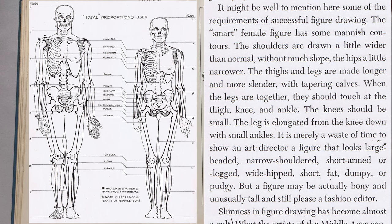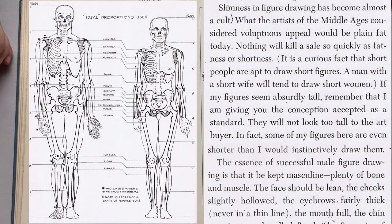When the legs are together, they should touch at the thigh, knee, and ankle. The knees should be small. The leg is elongated from the knee down with small ankles. It is merely a waste of time to show an art director a figure that is large-headed, narrow-shouldered, short-armed or legged, wide-hipped, short, fat, dumpy, or pudgy. But a figure may be actually bony and unusually tall and still please a fashion editor. Slimness in figure drawing has become almost a cult.